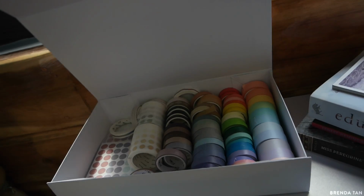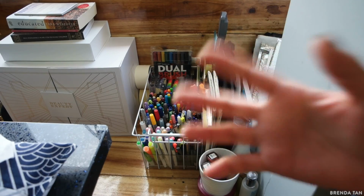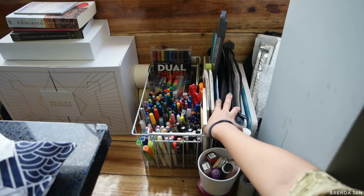Here I have my collection of washi tape. I have books that I'm reading here, and then masking tape. I've always been an art supplies junkie. I have nail stuff here. I have body butter underneath. These are laptop covers.